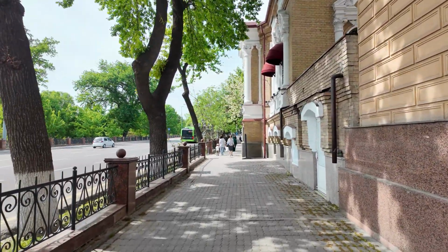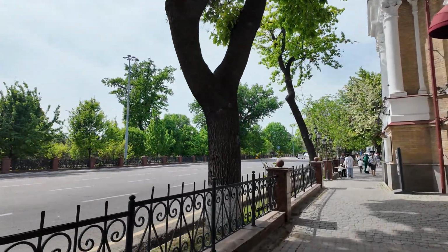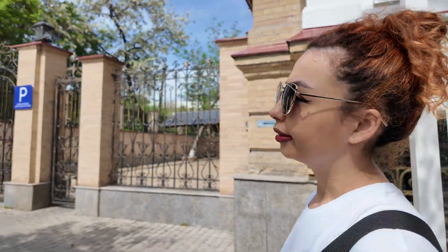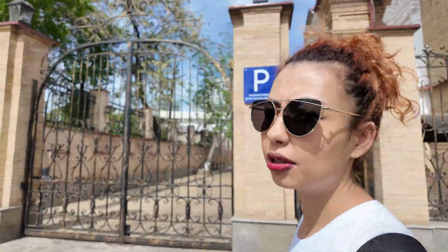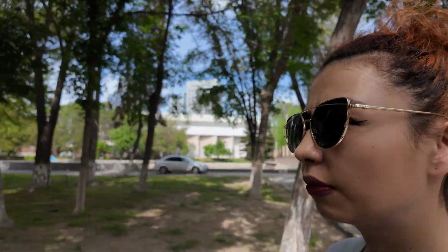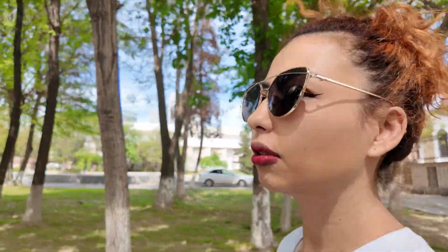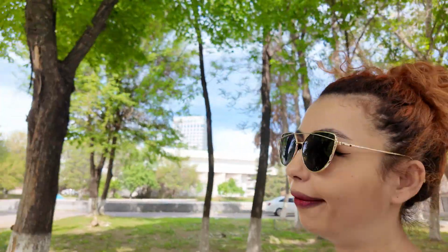But in fact, I like the city. It's super green. And you realize that it's way more green than in Bishkek. Several years ago, Tashkent was more green, and after that some investors used to build their own buildings, more modern. You like that? Not much. And I guess the prices of the apartments are now higher. Yeah. We hate you investors.